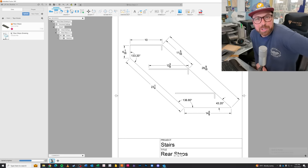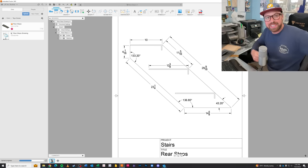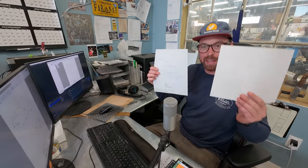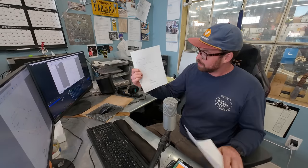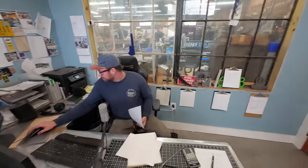Still like Fusion better, Spike. Because I'm a dum-dum and Fusion is for dum-dums. No. I've got CAD, Fusion. I like Fusion better. Me too. Let me go see if I'm in fact a dum-dum.